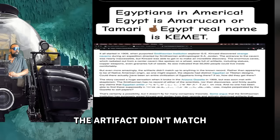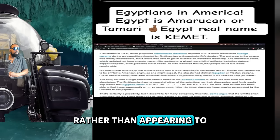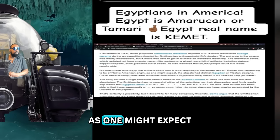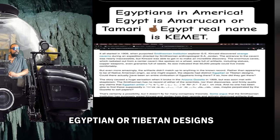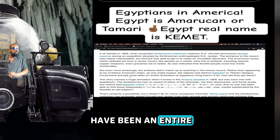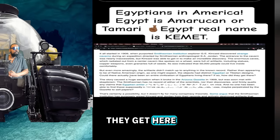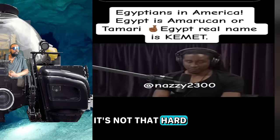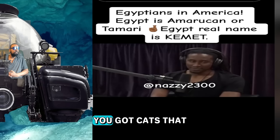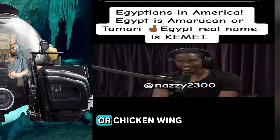Look at this. Even more amazing, the artifact didn't match up to anything on the known record. Rather than appearing to be of Native American origin, as one might expect, the object had distinct Egyptian or Tibetan designs. Could there have been an entire civilization of Egyptians living here? If so, how did they get here? It's not that hard. Hop in a boat, man. You've got cats that leave Africa and try to come to Spain on a chicken wing.